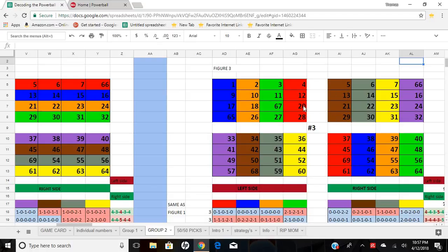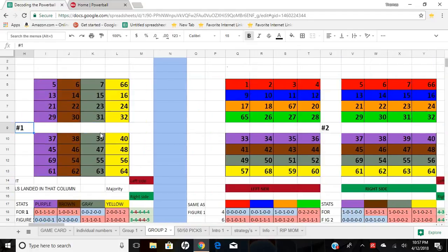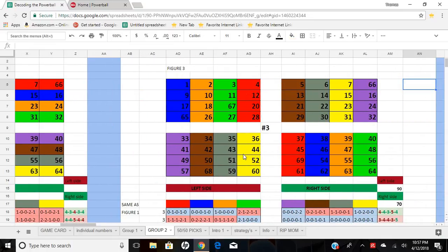Okay, so you can see the red numbers are here for option card number 3, and over here in option card number 2, you can see that the red numbers are at the very top here. Okay, and then over here in option card number 1, you can see the red numbers are over here like this. Okay, so again, I'm looking at option card number 3 because I don't believe that any of these red numbers will be coming up in the drawing.